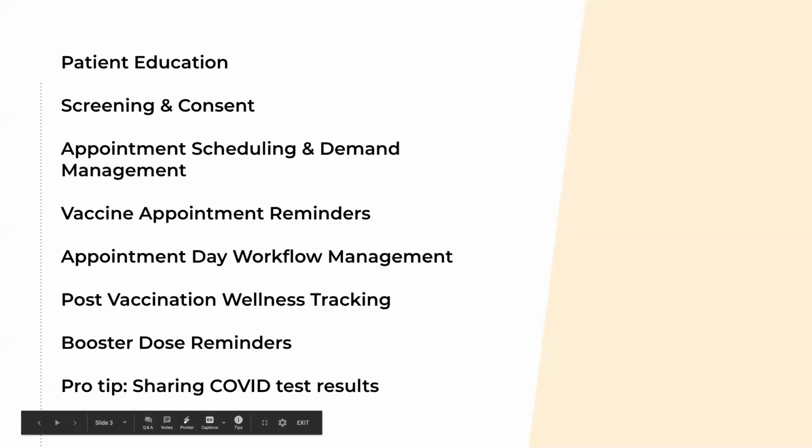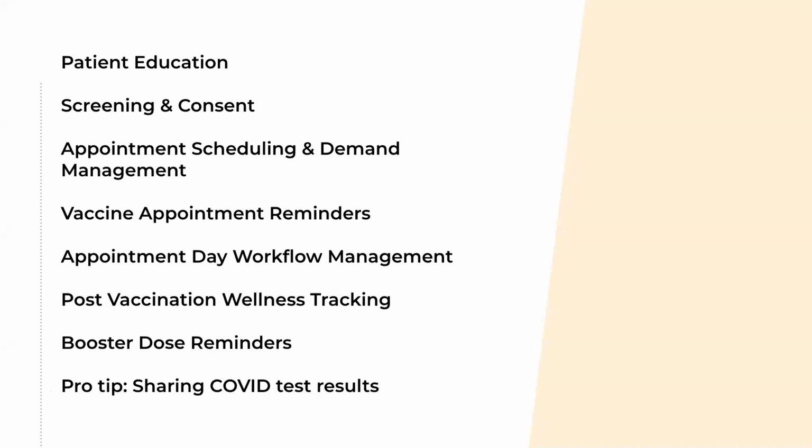So today we're going to be talking through some of these topics. So just patient education, screening and consent, appointment scheduling and demand management, vaccine appointment reminders, appointment day workflow management, post-vaccination wellness tracking, booster dose reminders, and then lastly, some pro tips about how to share COVID test results.